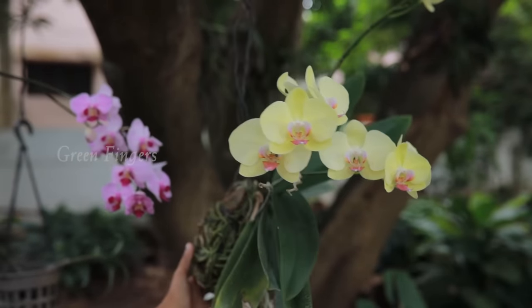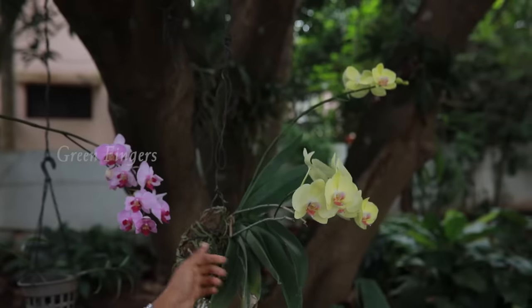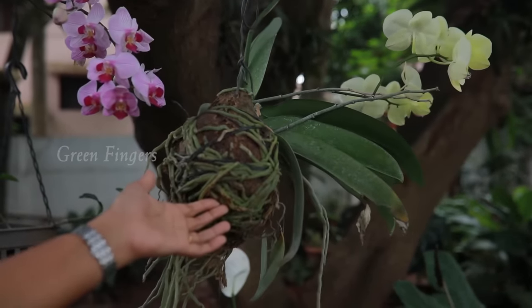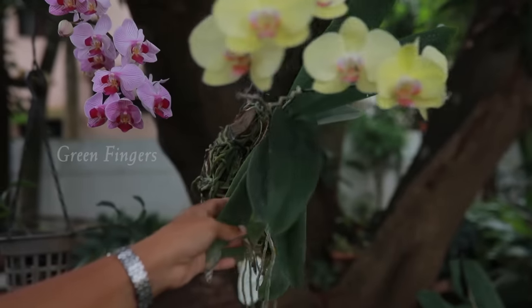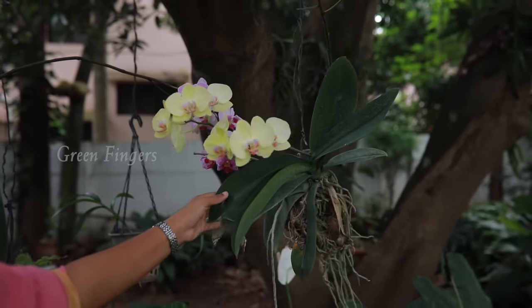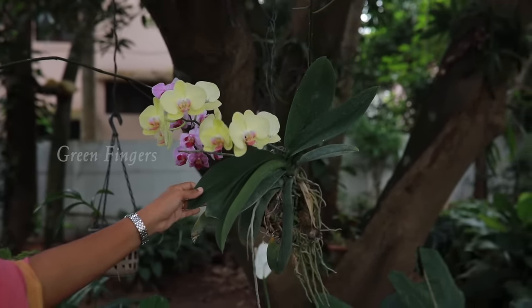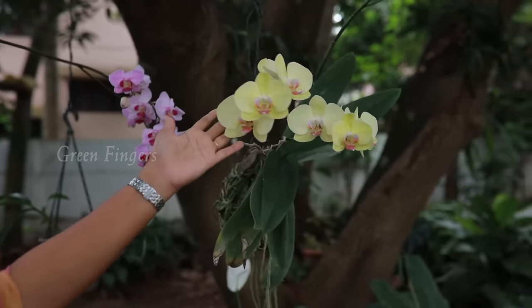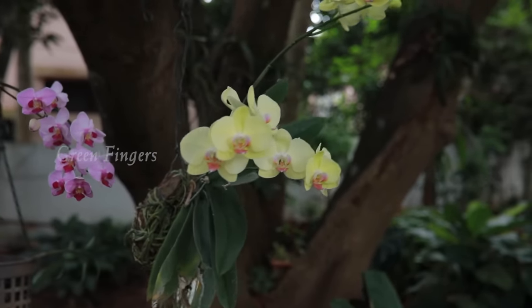This is also a very frequently flowering plant. Again, that's also hanging on a coconut husk. We like to leave the plant as it is. We don't restrict them in any way. They like to grow whichever way they like to grow, they'll grow like that. So these have also flowered. Nice, beautiful blooms.